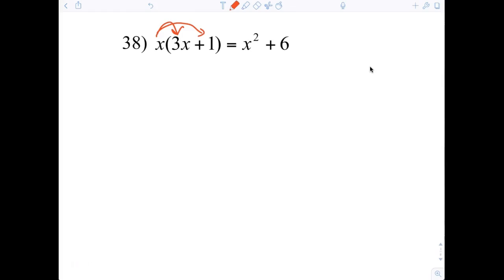All right? So when I multiply, I get 3x squared plus x equals x squared plus 6. Does that make sense to everybody? Now I want to set it equal to 0. I'm just going to put this step in: minus x squared, minus 6. But I don't think it's necessary. You should be able to combine like terms in your head. So what's 3x squared minus 1x squared? 2x squared.